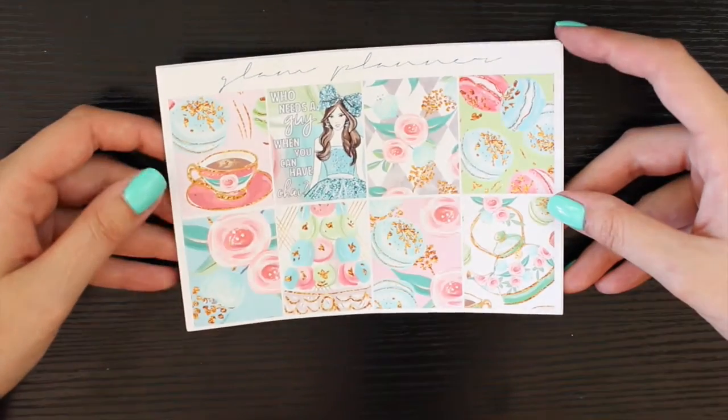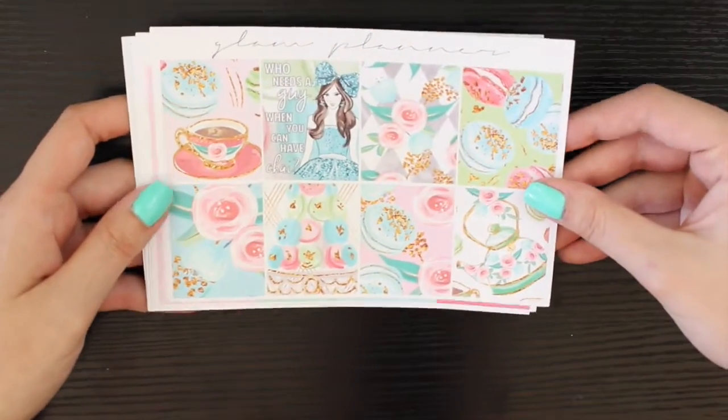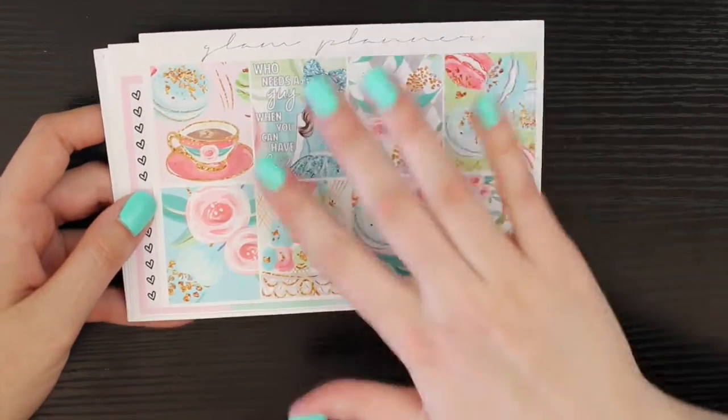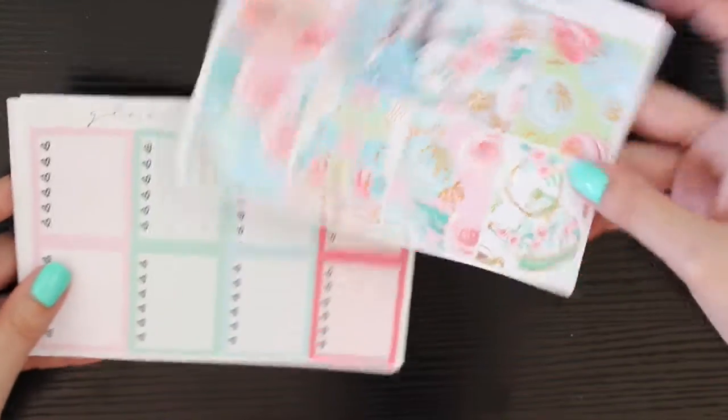I just love it. I think it's so tea time. I think I'm gonna use this in my plan with me for next week. So pretty. I love the girl with the giant bow and the macaroons and the tea. I love the colors. I think it's so stinking pretty.